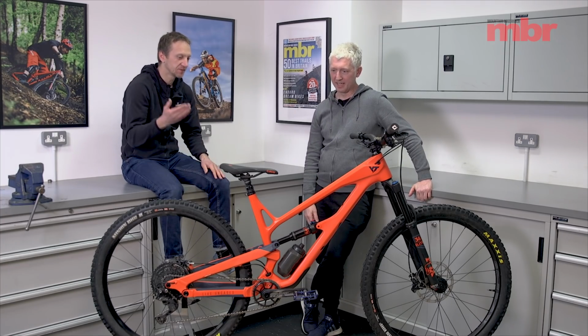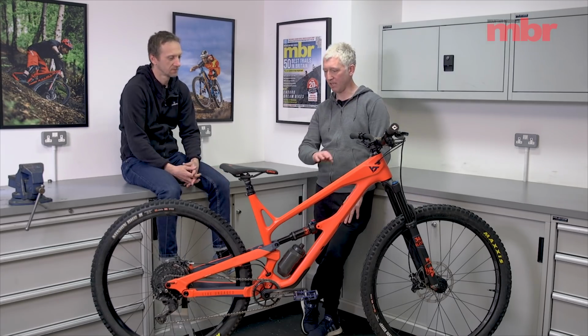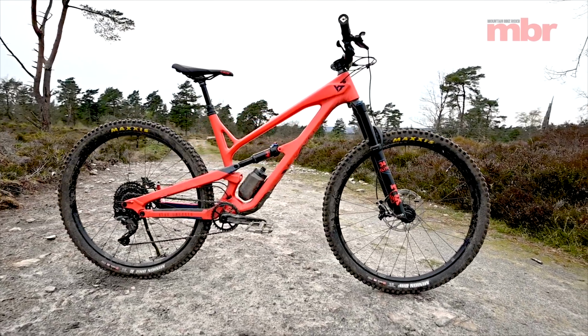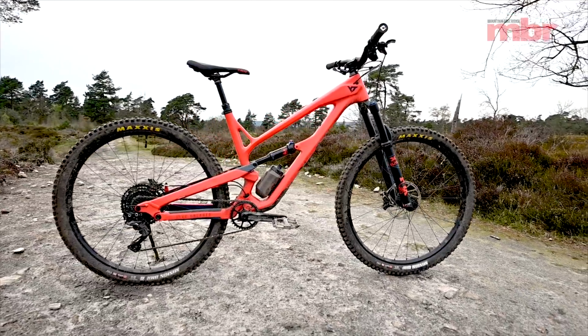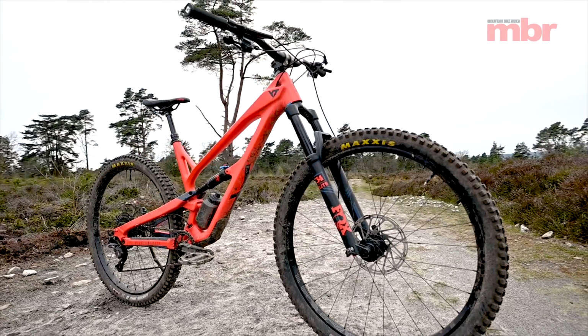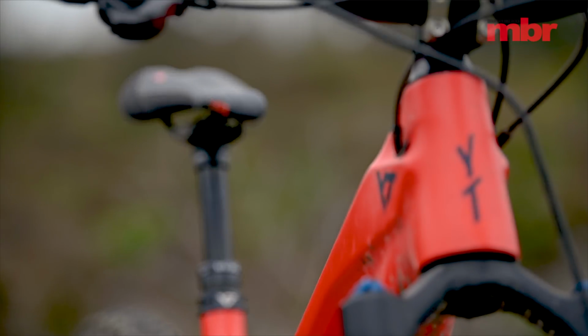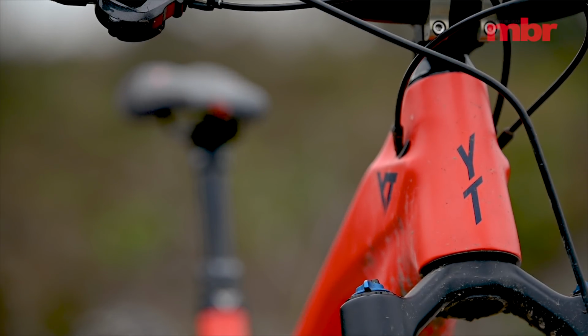So the Jeffsy, and this is a brand new version of the Jeffsy for this year, isn't it? Yeah, totally. It's carbon front end, aluminium back end. The rest of the bikes were all aluminium. This was the only one you get a carbon front end, and it's the same money. So obviously it's lighter. This is the lightest bike by, I think, about half a pound, something like that. I can't remember. It will say in the spec, and it's a really great bike, but it's not a 10. I'll say it now, it didn't get a 10 out of 10.